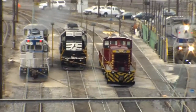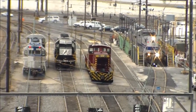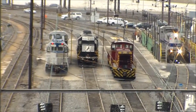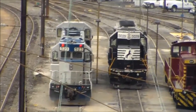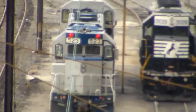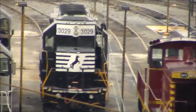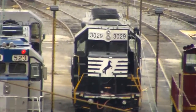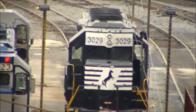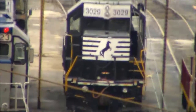Okay, I'm down here at 30th Street on National Train Day. And we got some more surprises here. We got a Norfolk Southern GP40 down here. Let's see if I can zoom in on these numbers. We got GP38H-3 number 523. Norfolk Southern 3029. I think I took film of that one before. I think that might be XCR. I definitely took pictures of that one, I think.